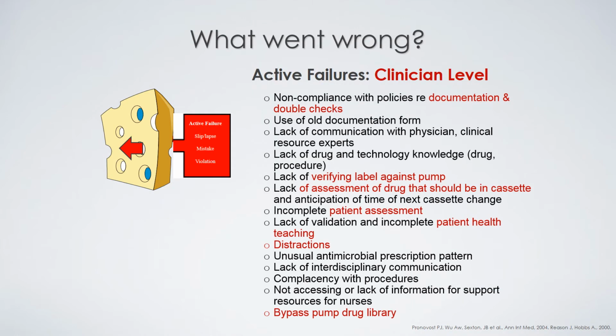As most of the errors occur at the clinician level, let's look at what factors were identified that may be contributing to errors for clinicians. One was that policies and procedures may have been in place, but they weren't followed for double checks, as well as documentation of that double check. In one case, an outdated documentation form was used that didn't cue the nurse to do the verification of the programming. As well, not seeking clarification from the prescriber or reaching out to clinical experts, as in the case of the nurse who couldn't figure out how to change the concentration on the pump.